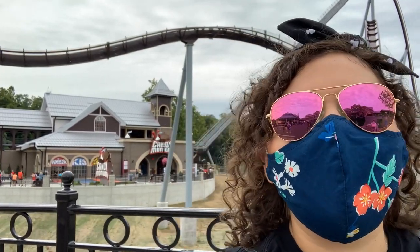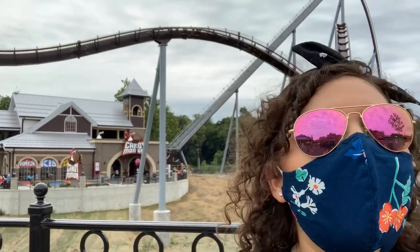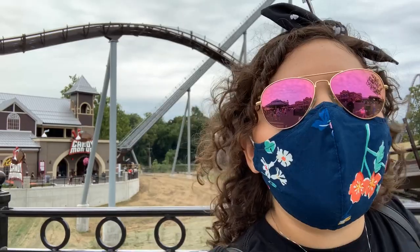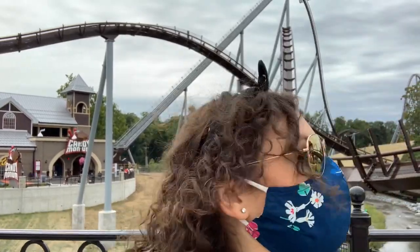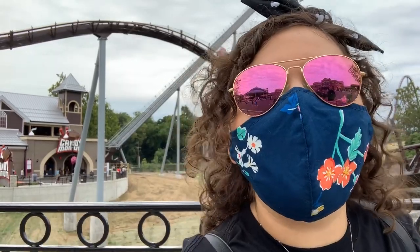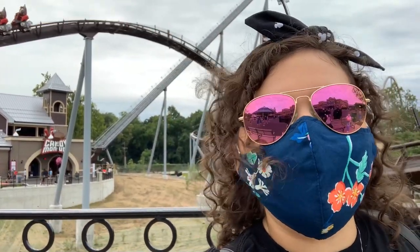Park in Hershey, Pennsylvania. We're gonna check out all the new stuff here, including this new coaster right behind me called Candymonium. Wow, it just went by. It looks awesome. I'm so excited. We're just gonna hang out and have a really awesome day in Hershey.